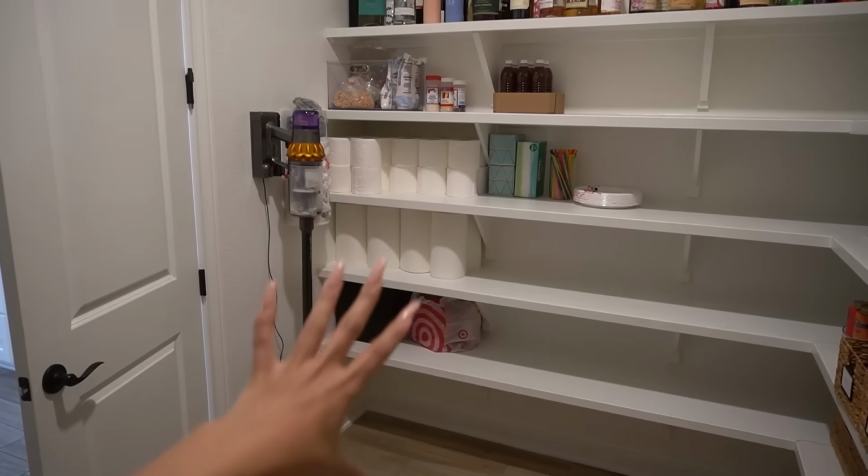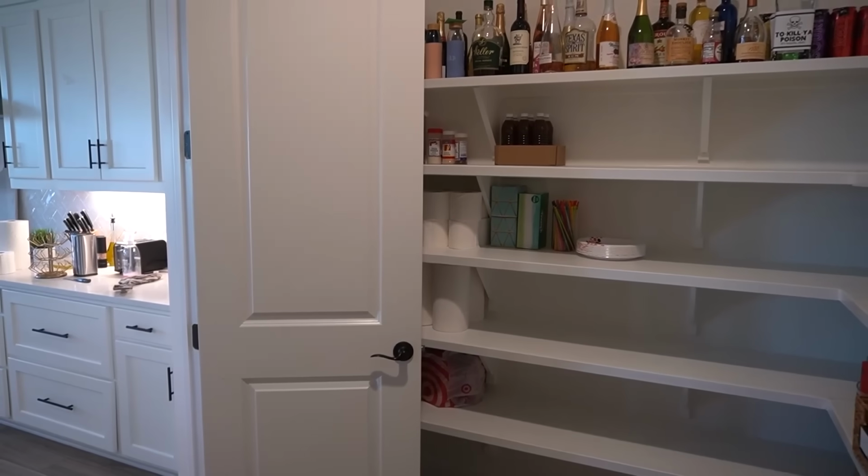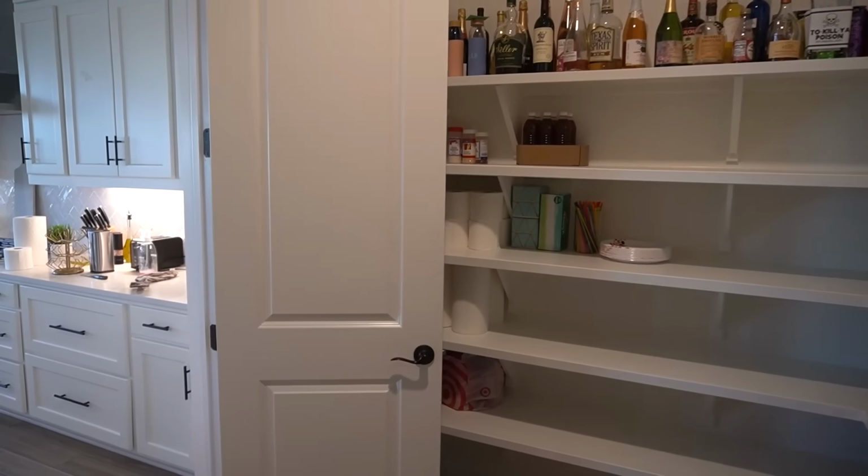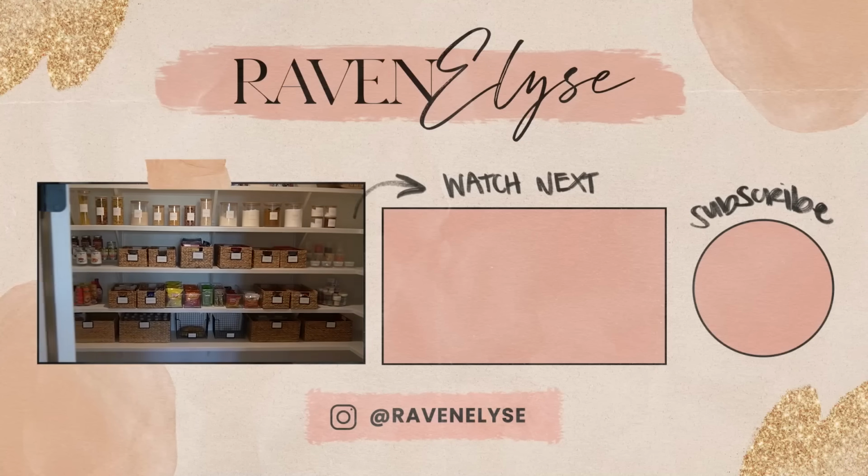This is like the ugly corner. It's hidden behind the door usually, and you don't see it from the kitchen at all. So that's why I put all that type of stuff over there. And that is my new and improved pantry. I'm feeling much better about it.